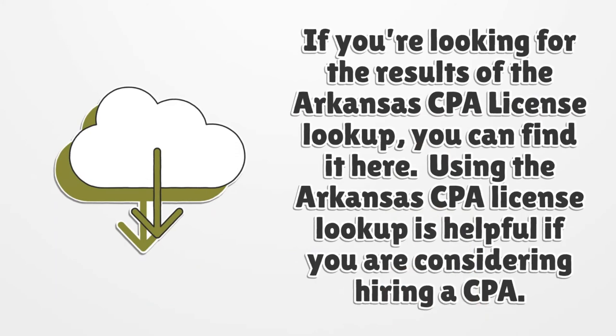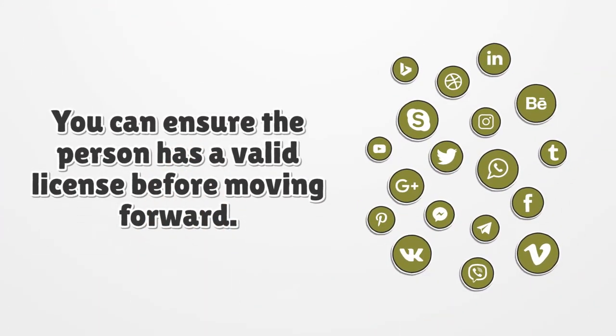If you're looking for the results of the Arkansas CPA License Lookup, you can find it here. Using the Arkansas CPA License Lookup is helpful if you are considering hiring a CPA. You can ensure the person has a valid license before moving forward.